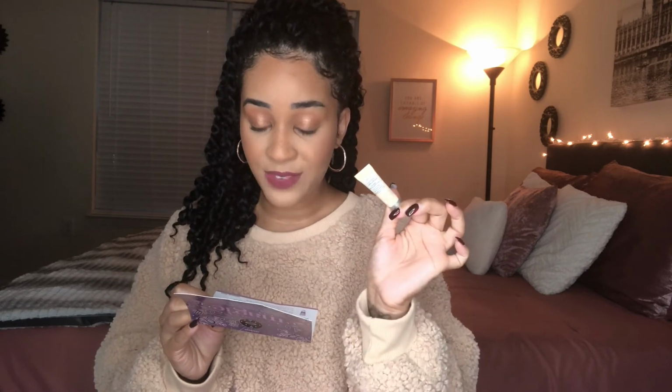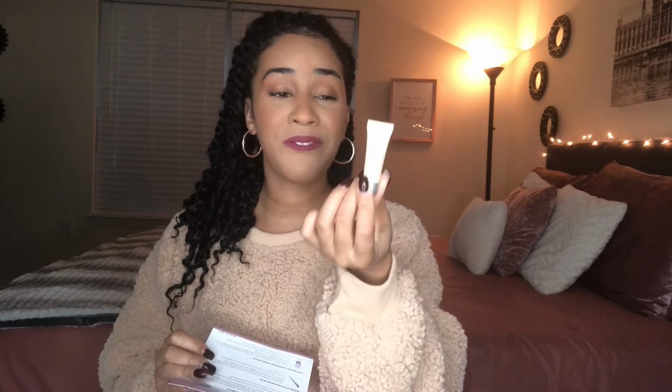And it says the full size is valued at $36. So I'm very interested to try this because I've never tried a $36 moisturizer, so this must be really good. So let's see what else we got in the bag. All right, so the last thing that I got was this brush, and y'all, this is pretty. I love this brush.